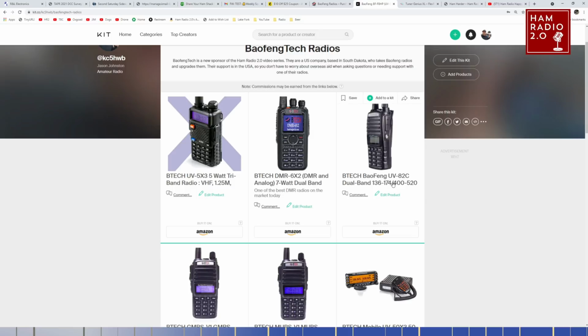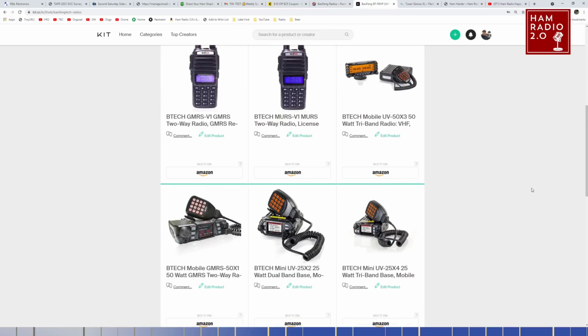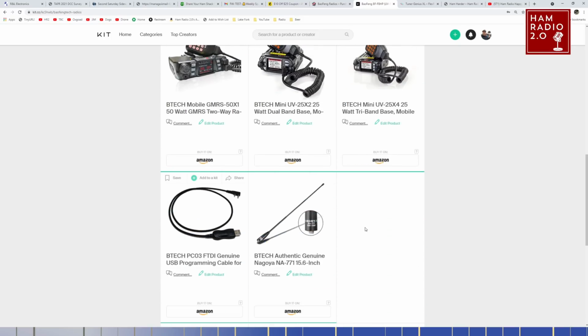Their UV82 Charlie radio is a commercial Part 90 type accepted radio, so that's kind of fun for those of you wanting to use commercial bands and stuff. They've got a GMRS and a MERS radio. Both of those have videos upcoming on this channel. They've got this 50X3, which I've done a video on, and I'm currently installing in my truck. And they've got some GMRS radios down here as well. Programming cables, antennas.